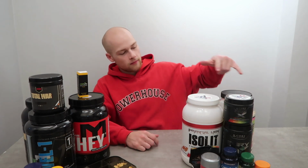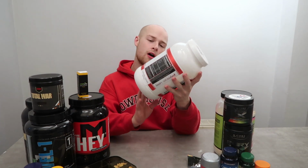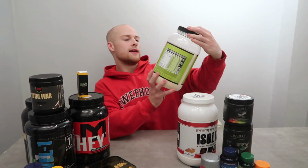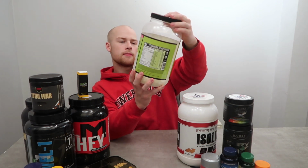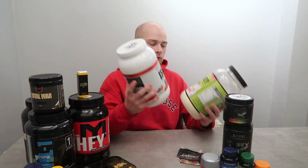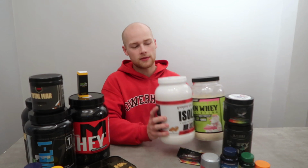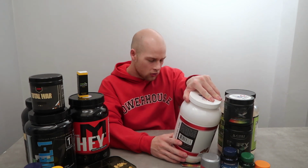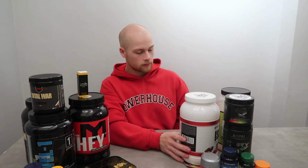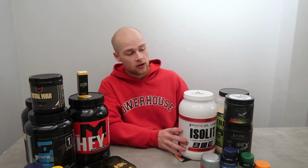So, for example, these two, now everything's probably gonna fall here, but yeah, these two are isolate protein powder. So you've got Primeval Labs Isolate, and then you've got Lean Whey Evolution, let's just call it Lean Whey, but it is also an isolate based protein powder. Something that is very good about both of these is they also have digestive enzymes in them, as well as their standard protein mix. Both of them have very good macros. You're talking 135 calories per scoop and 120. Both basically the same, standard isolate.